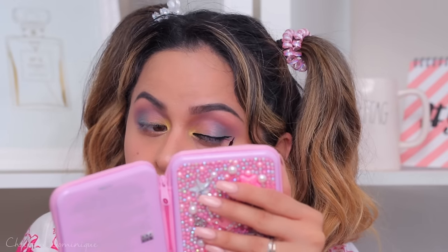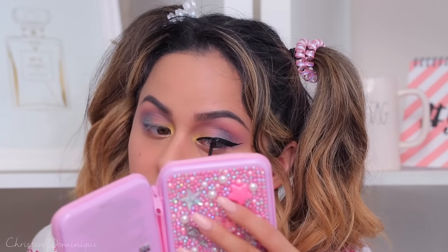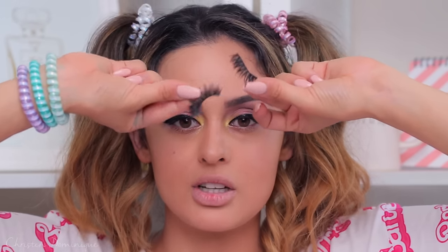Now I'm gonna try to put on this liquid liner. When your eyeliner gets bigger and bigger and streakier and streakier. Great. To the lashes, these are not from Claire's, these are just regular ones from Violet Boss. I'll have them listed below if you guys wanna see what kind these are. Ouch.